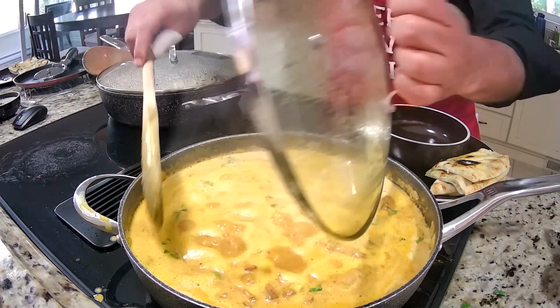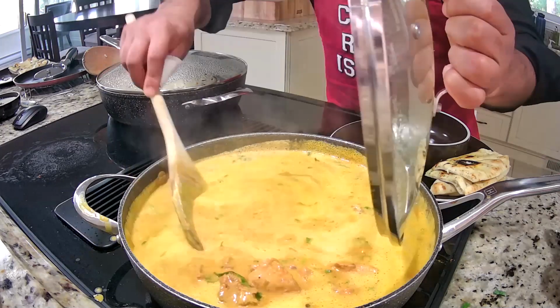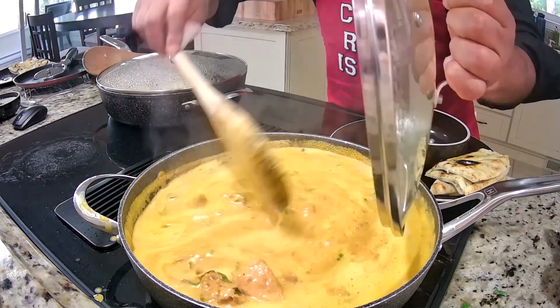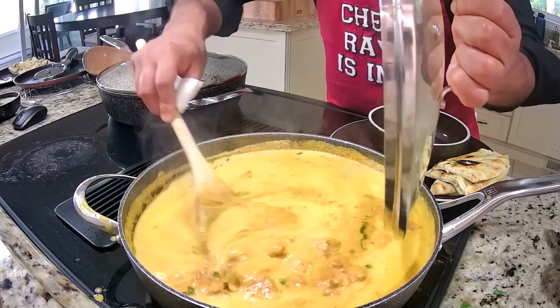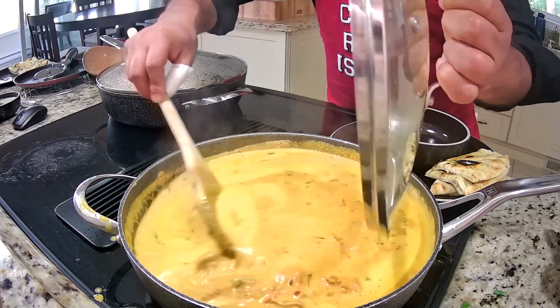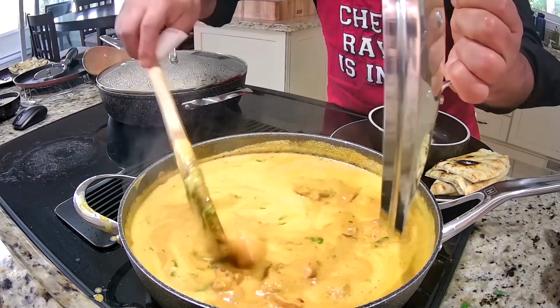So once this starts boiling, the curry on medium heat, and the chicken's cooked, you can basically say this curry is done. Again, if you want to make it less liquidy, I like my curries a bit liquidy, you can turn on high heat for a few minutes with the lid off to evaporate some of the liquid.